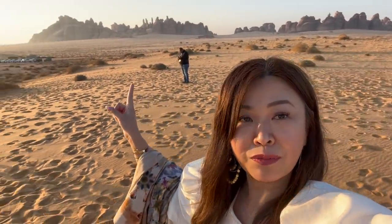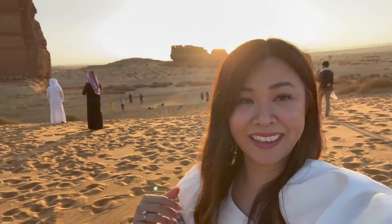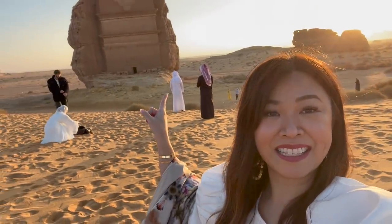Okay guys, let me show you a 360 of what I'm seeing. It is, yeah, not that cold now actually. So I'm just gonna do a 360. You can see a lot of beautiful rock formations. Now the sun's gonna be, yeah, but that is amazing, that tomb.